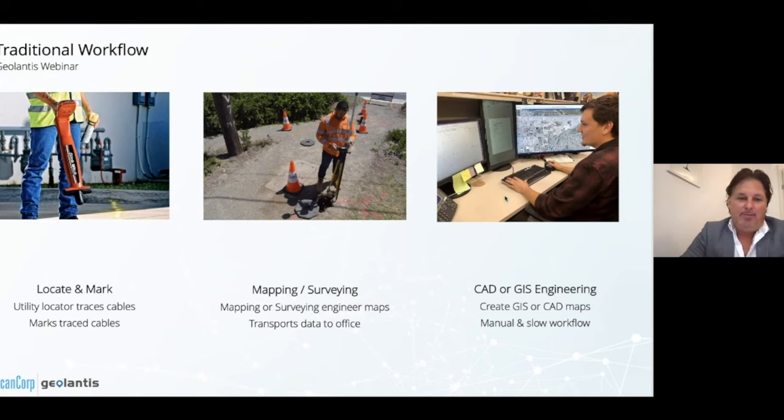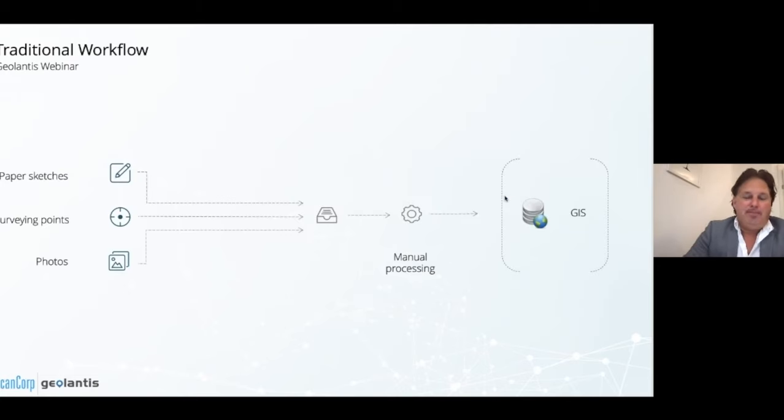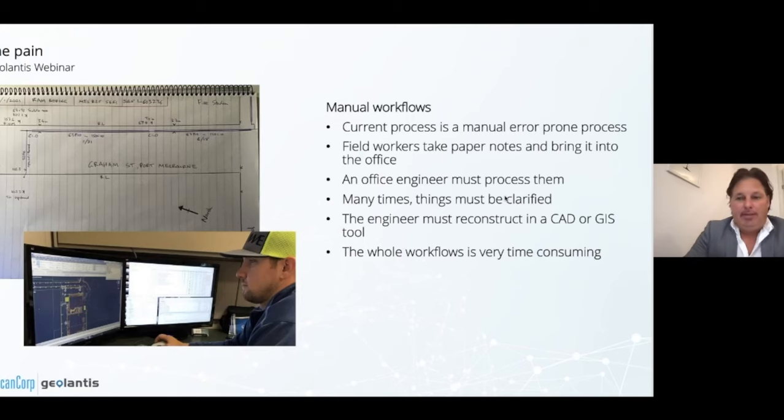So doing such a job, putting all the data, old data sets, paper plans, surveying maps or surveying points into a digital plan, is a very painstaking process. Even nowadays, you have a lot of workflows doing paper sketches and field notes. You are collecting surveying points, you are taking photos, and you have to process that in some way to get it into the GIS system. It's very error prone. You have a lot of questions, you have to get back to the field worker, and probably you have to go out multiple times. It's a slow, time-consuming process.